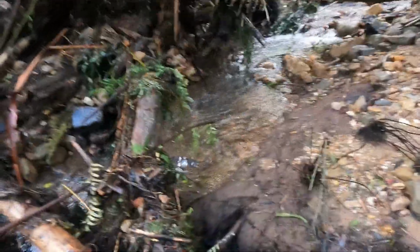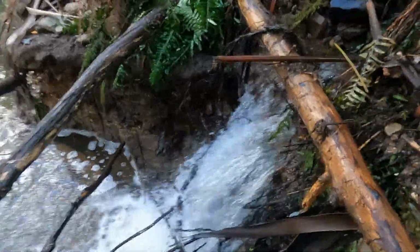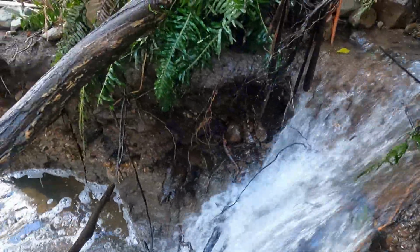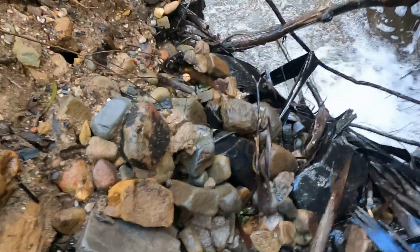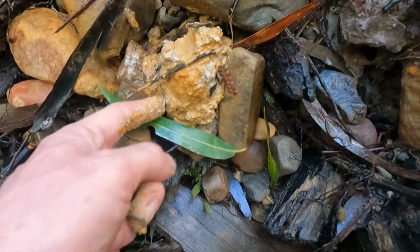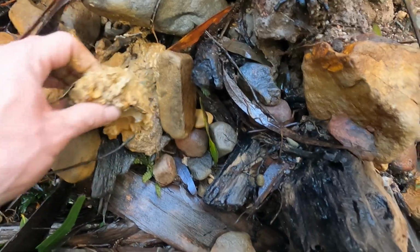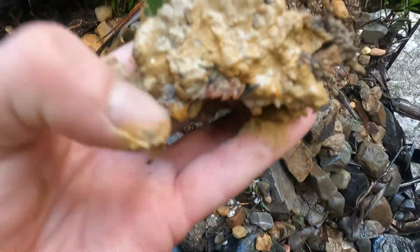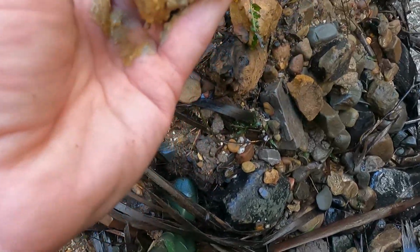Alright, that's a little creek, and this is where it goes into the bigger one. See some rocks over in here, but also in here, what I just grabbed before is, see, this is a bit of clay with some gravel in it. That might be worth checking out to start with as well.